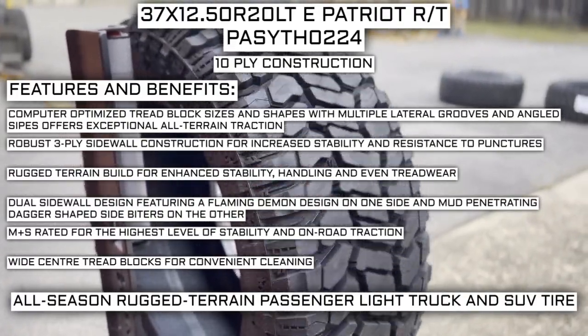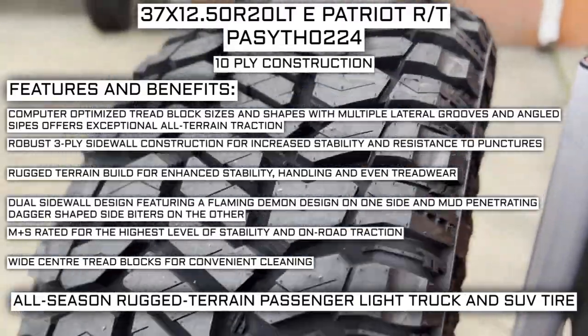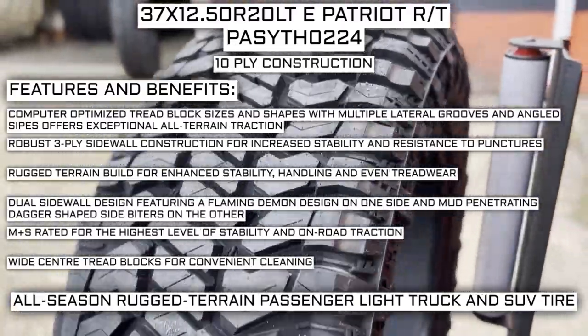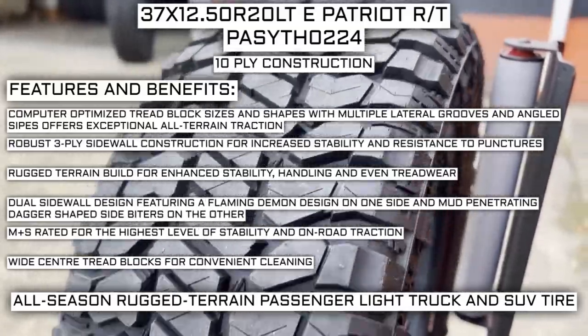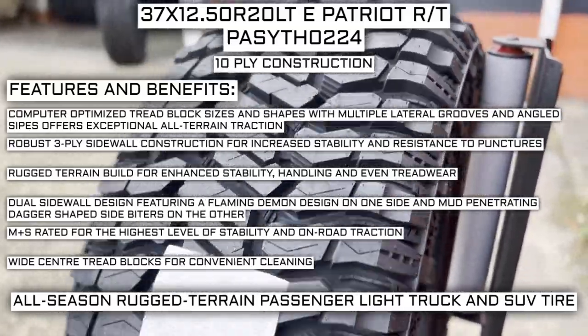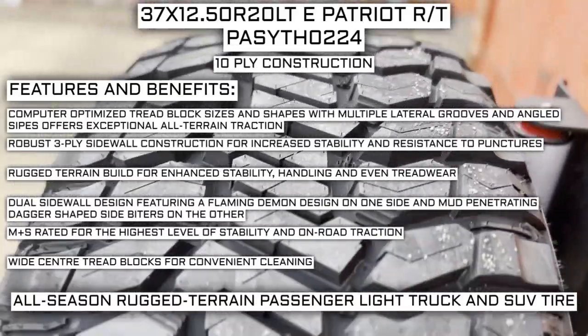Dual sidewall design featuring a flaming demon design on one side and mud-penetrating dagger-shaped side biters on the other. Mud and snow rated for the highest level of stability and on-road traction. Wide center tread blocks for convenient cleaning.